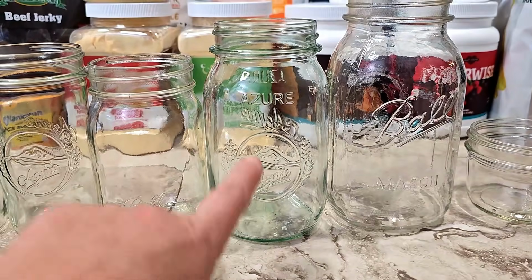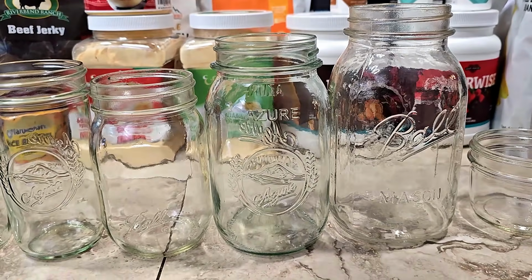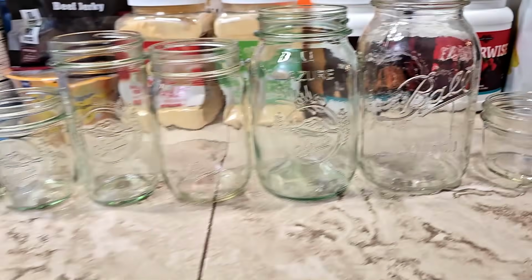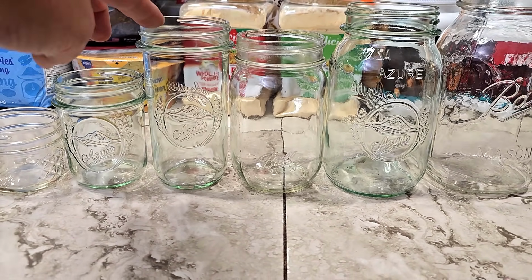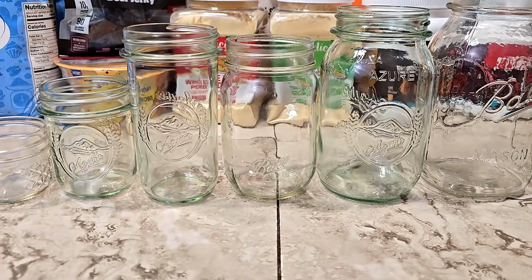So I now have one case of these. I'm not really sure what I would really use these for. That's why I only got one. I just wanted to see it. I just wanted to show you guys. I will probably mostly use the wide mouth 1.5 pints. But I was really excited to see Azure Standard come out with this 3/4 pint jar because you can't get this anymore as far as I'm aware from Ball or any other company that I'm aware of.